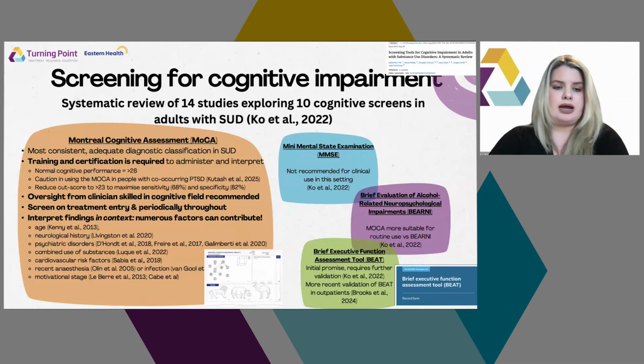If you're going to be doing the MOCA, the recommendation is that you could do this on treatment entry as well as periodically throughout periods of treatment. Oversight from a clinician skilled in the area is usually recommended, and it is so important to be interpreting the findings that you get in context. A score by itself is relatively meaningless if we don't think about what was going on for the client at the time. And there's been a lot of research showing that heaps of different things, not just cognition, can impact that score.